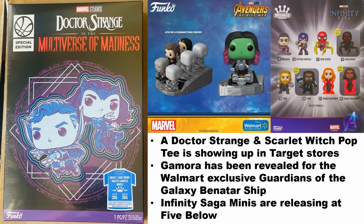Some more random bits of information here. You see this Doctor Strange in the Multiverse of Madness pop tee that does feature Doctor Strange and Scarlet Witch together. That is starting to show up in Target stores, I believe. You also see here with Walmart, of course, remember they have the Guardians of the Galaxy ship, and they're putting the characters together. It's going to be 6 pops all together, and they did reveal Gamora there, of course. So again, that is with Walmart.